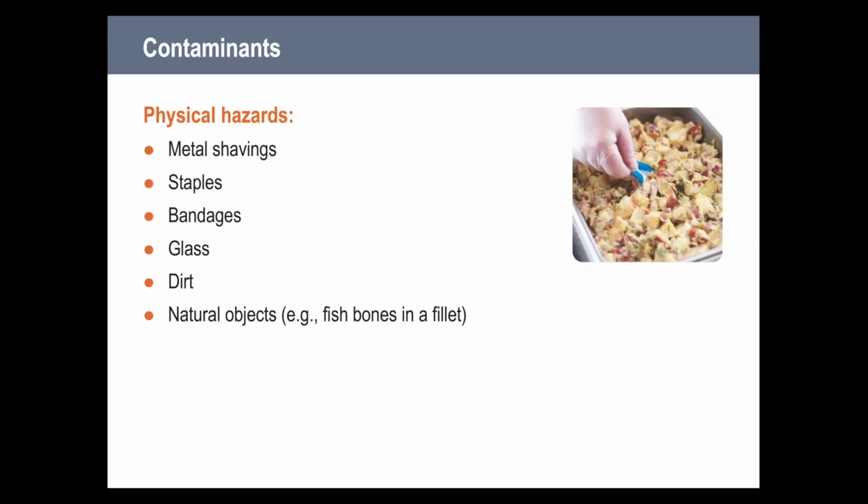Physical hazards, we got metal shavings from opening cans. We got staples from opening packages. Bandages. Bandages in the industry are blue. They're no longer beige because beige would get lost in food and then people would consume it. I know it's gross. I get it. But bandages fall out in an operation and that's why they're blue, so you can recognize them.